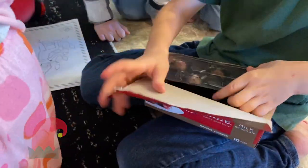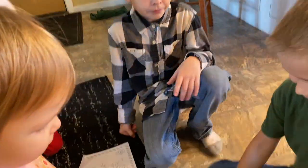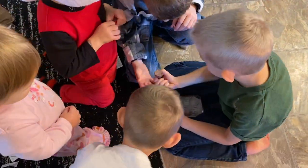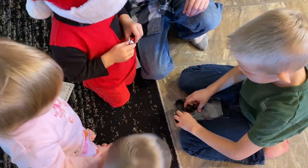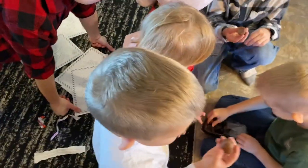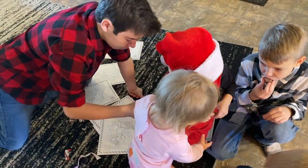Let's open some chocolate covered cherries. Do you guys ever remember eating them? Here, I'll give everyone one. Whoever wants. Declan, do you want one? Oh, it smells like cherries. Sketch, do you want one? Look.